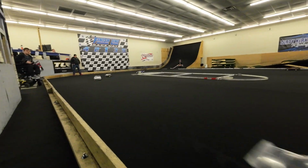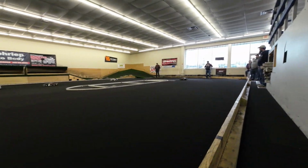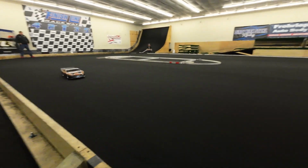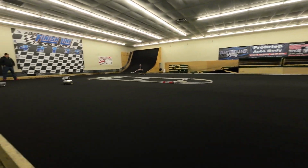He went out into 2. That's going to set him back. Gave Rick a chance to get another lap up on him. Zach still on the TQ pace. Rick still sitting number 2 overall. Dick, unfortunate roll there out of 2.